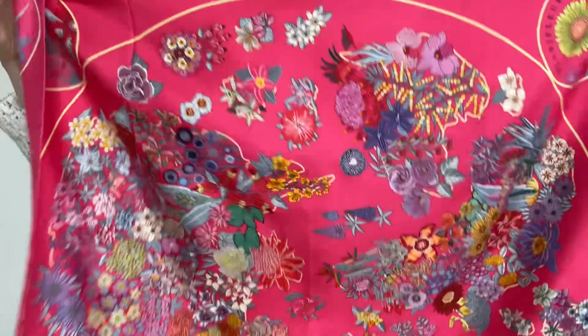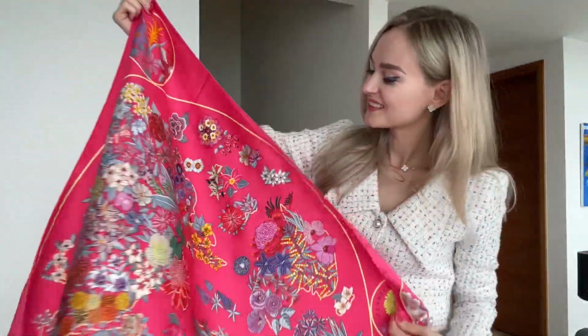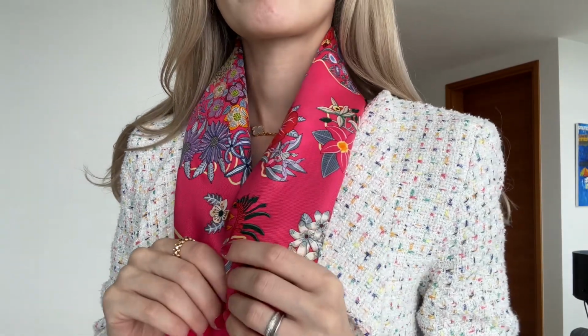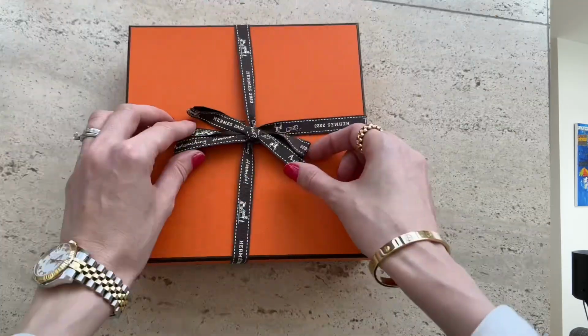And this is the scarf that I previously purchased. I love that shade as well. That was my first one and I wore it a lot and I'm so glad that I have it. I think in the future I will add more scarves.